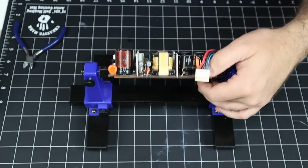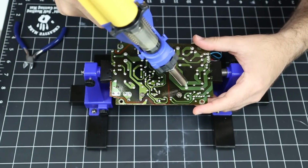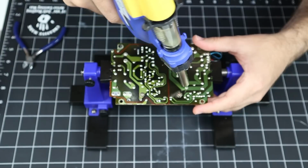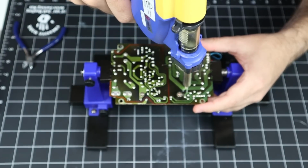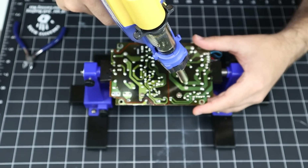New for this episode, I've retired my trusty old Edsyn Soldapult in favor of something a bit more high-tech. I haven't quite got the technique down yet, but even in my inexperienced hands, this Hakko vacuum desoldering gun is like easy mode. I don't know why I didn't do this sooner.